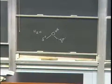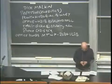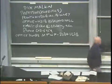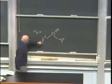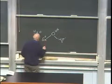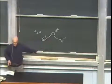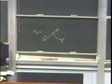And this allows water to form hydrogen bonds with other water molecules. I won't draw what's shown in figure 3A and 3B. This oxygen can interact with hydrogens on another water molecule, and this hydrogen can interact with oxygens on different water molecules. So you get this lattice structure based on hydrogen bonds. Hydrogen bonds are very weak bonds.